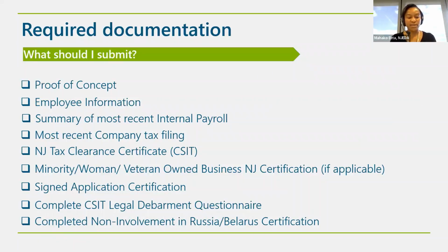In the application process, you're going to have to submit by uploading several documents. So this is just a list of the documents here. One of the things that really helps us get a sense of where you are in the development stage is your proof of concept. Now, this proof of concept can be anything from just a description of research that you've done on your innovation, description of outcome results.